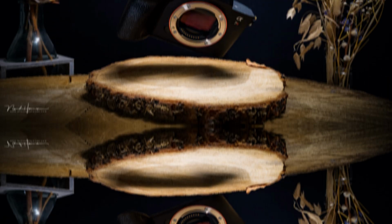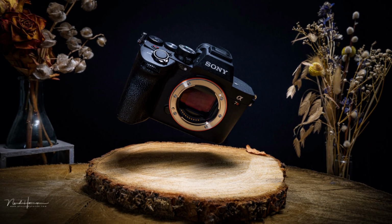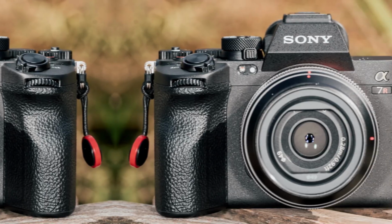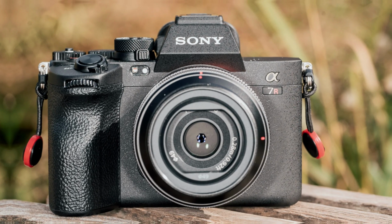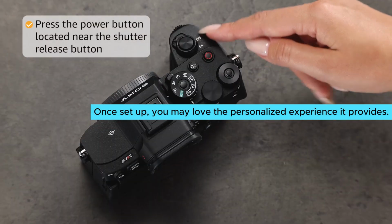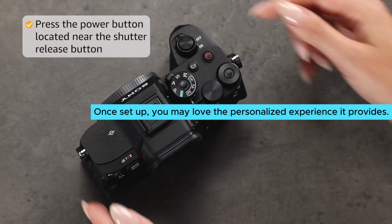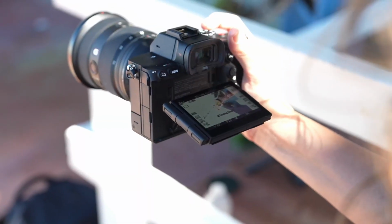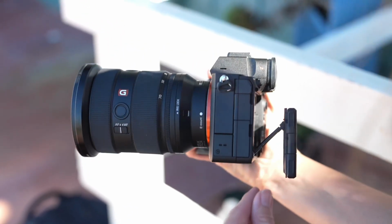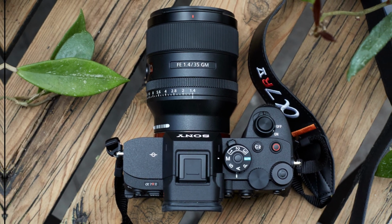Though exceptionally capable, the camera body feels compact and may seem mismatched with larger pro lenses. Customizing buttons allows you to tailor the controls to your preferences, but it requires time and a keen memory. Once set up, you may love the personalized experience it provides. What truly shines is its ability to crop images while maintaining high levels of detail. You won't need the longest lens to get close-up shots.